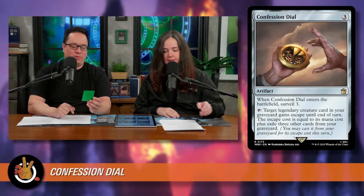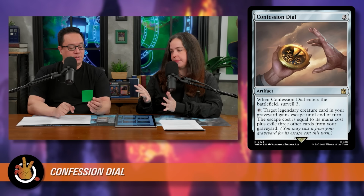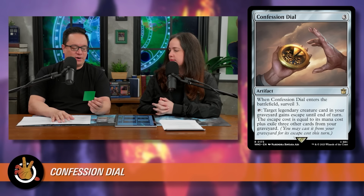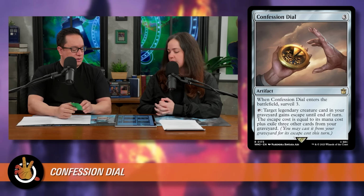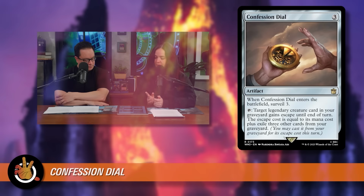It is a 3-mana artifact. When Confession Dial enters the battlefield, surveil 3. And then you can tap it and target a legendary creature card in your graveyard; it gains escape until end of turn. The escape cost is equal to its mana cost plus 3 other cards from your graveyard. That means you have to exile 3 cards from your graveyard and you can cast the card this turn. So this is a one-time, once per turn anyway, Underworld Breach for legendary creatures.